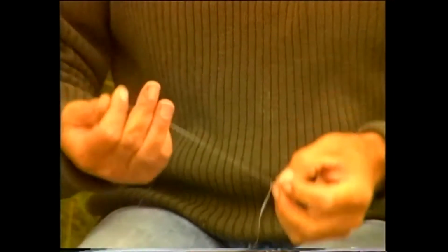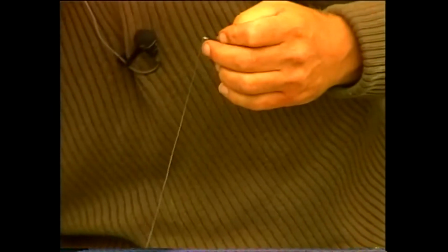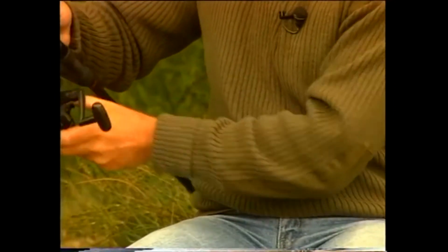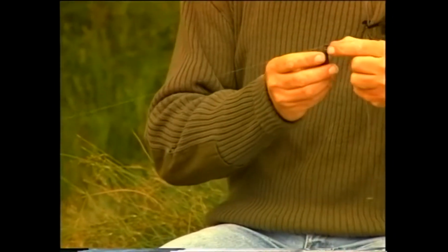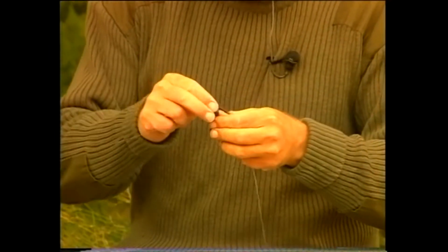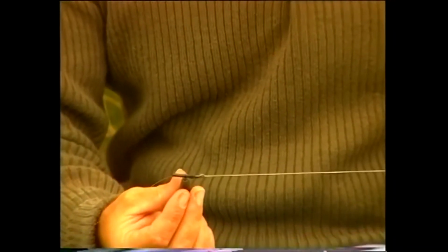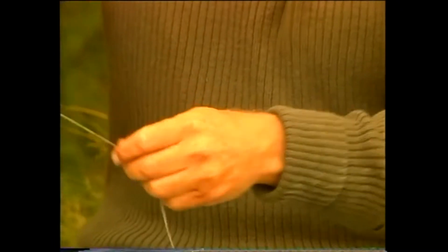Right. Just trim that off. Double check again, all the knots are okay. Just bring that lead back and push it over the rubber. So I now have a semi-fixed lead. Fixed as far as the fish is concerned, but should the line or the fish get snagged, that can easily just pull off of there. No problem at all. Right, bait.